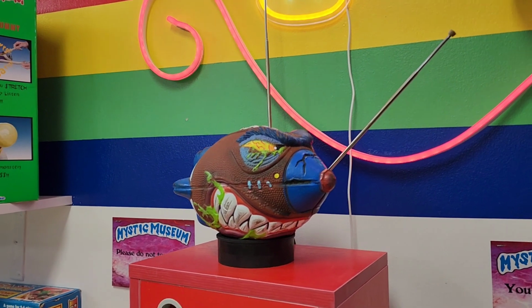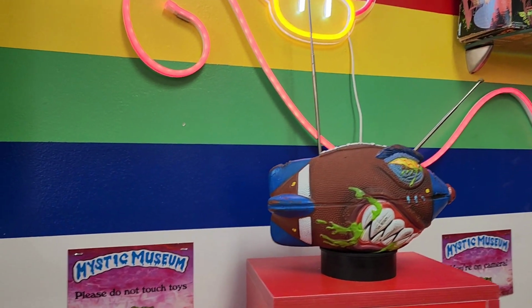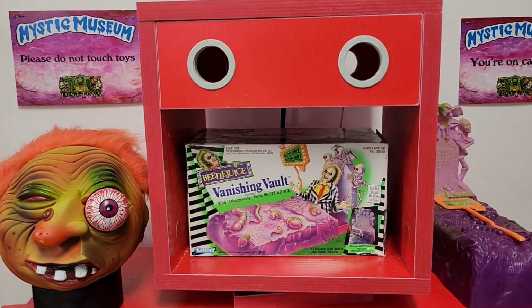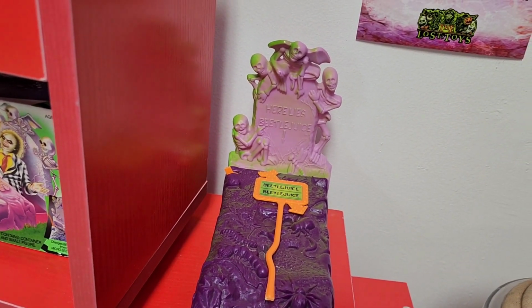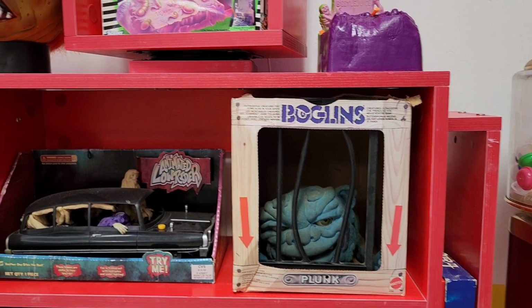The full-size football. I think there was also a soccer ball and a basketball. These are really hard to find. The Beetlejuice Vanishing Vault. This was a good one. The bed that flips around and hides Beetlejuice underneath. I never had any of the Beetlejuice toys. And an original Boglin. Almost impossible to find one of these in good condition.